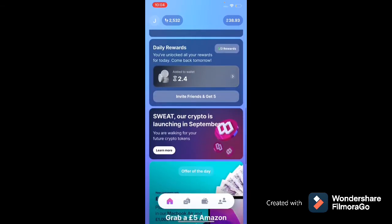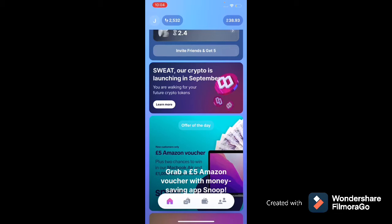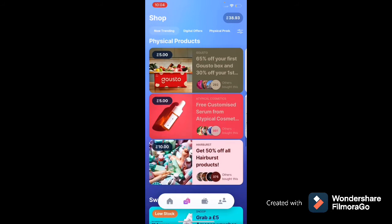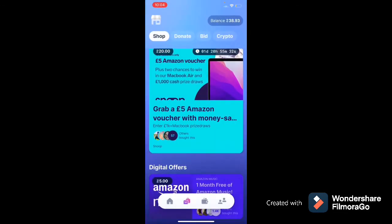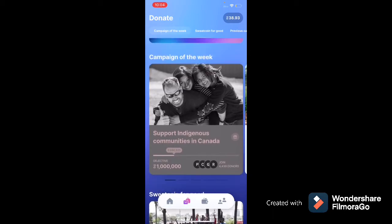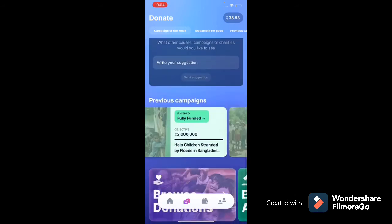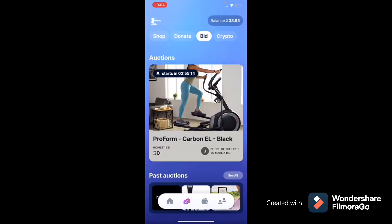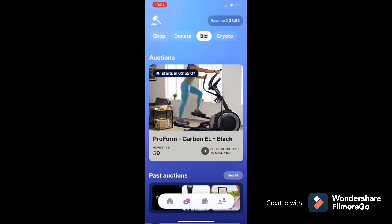Oh, and these are the daily rewards. You can get up to 1,000 sweat coin per ad. And then there's a new cryptocurrency, which you can turn your sweat coins into Sweat, which you can turn into other cryptocurrencies. And then there are offers and premiums as well. The offers are pretty good, with vouchers at cheap prices. If you have enough sweat coins, then you can get it. And if you donate, you can donate to a lot of great causes, Sweatcoin for Good, and previous campaigns, you can see they're fully funded. You can also bid for stuff like these, but there's only one auction, which starts in like 2 hours.